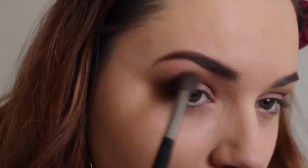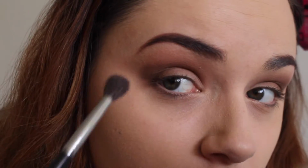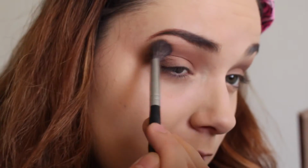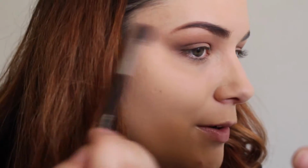Blend out in there a little too. And yeah, it doesn't have to be perfect. I'm not really trying to be perfect. I'm never gonna be perfect. But I'm gonna show you what works for me with my skin and with my eyes. Also, moisturize your eyes, ladies. Okay? I've been trying to remember to do that lately, but you really do have to moisturize your eyes.